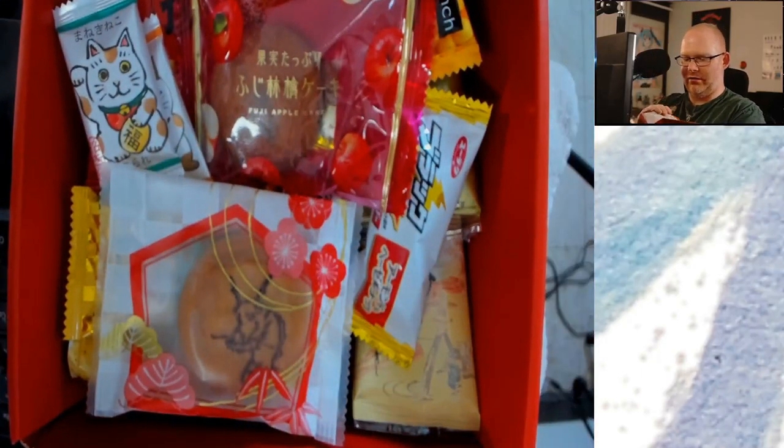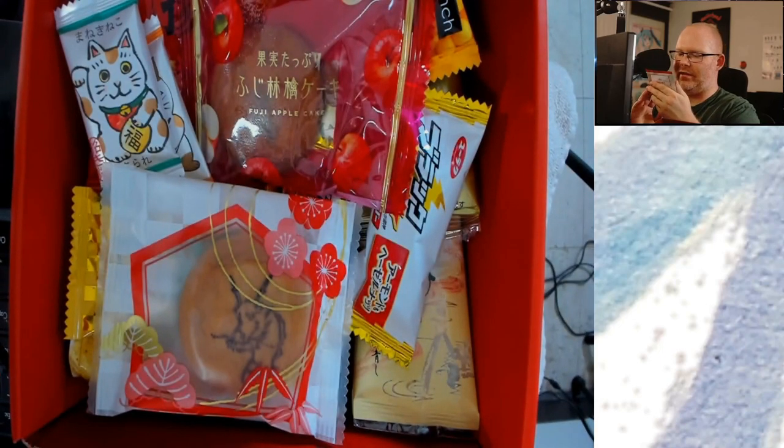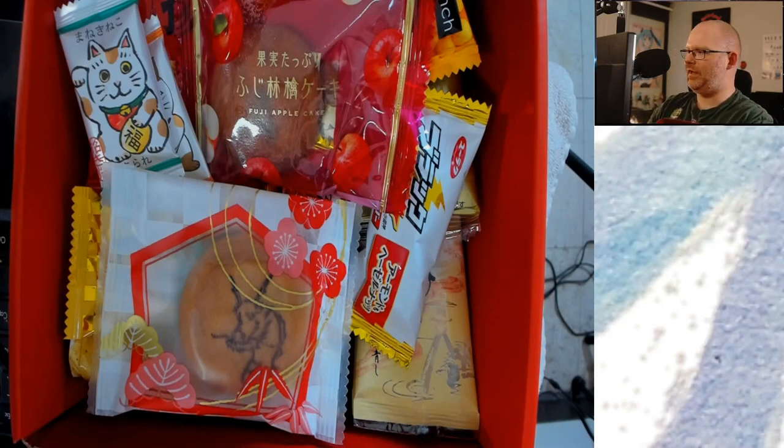There it is. The organic hojicha. And I believe this is steep for 30 seconds. Yep. So I'll do that and I'll start that.